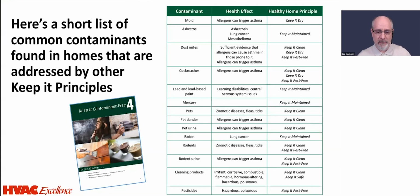As you can see in the list of contaminants here, if you go over to the right, you can see that they actually show up in different parts of the reference guide. Some of the ones we'll mention here are clearly in contaminant free, but other ones may show up in other areas because they align closer to these other principles. There's a lot of things going on in the home, and many of these things are mitigated or controlled or reduced with your heating and cooling system.